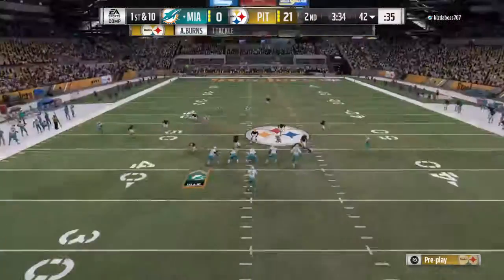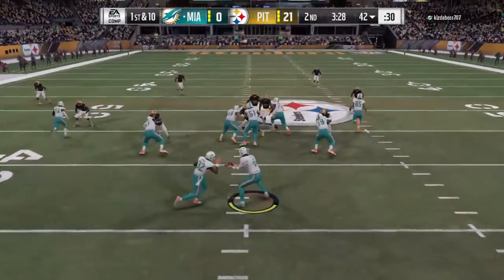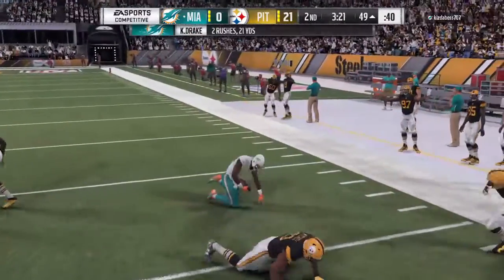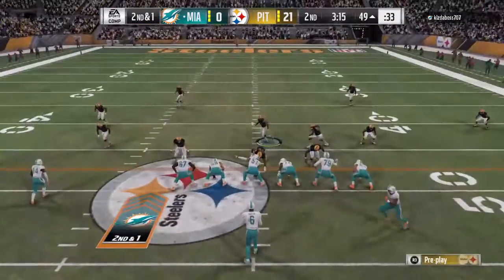I think we have to give credit to him for buying time and extending the play. But, you know, there's some really upset defenders on that one. They thought that they had him. Instead, he was coated in Teflon and got away. Oh, he's got a little daylight. And he's got this one just across midfield to the 49. Give him 9 on the carry that time, and they're set up with a 2nd and 1.